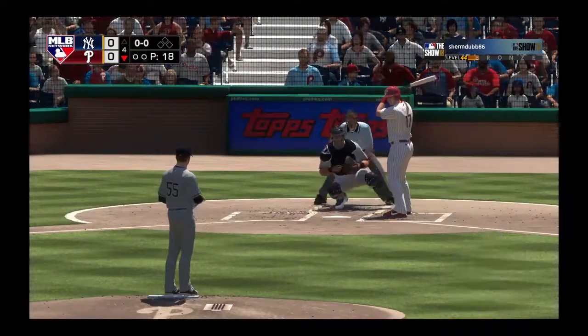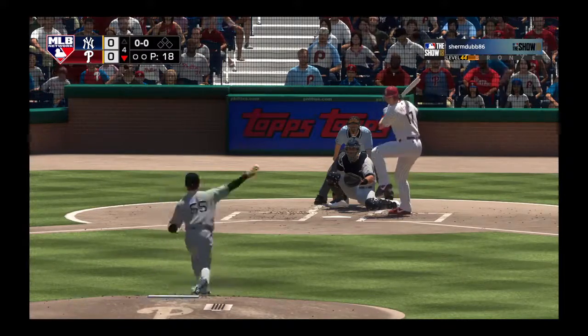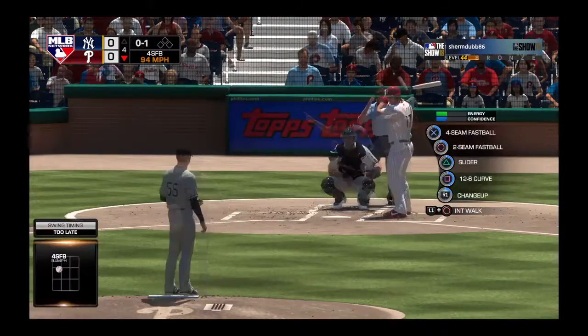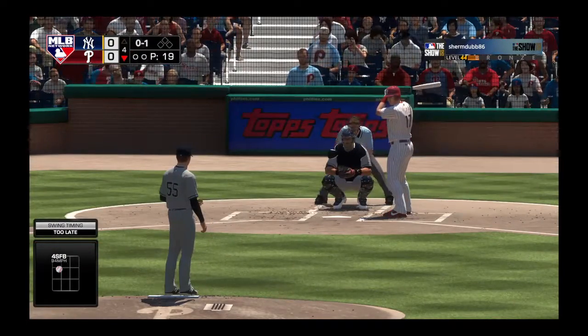This game is rolling right along as we move into the middle innings with no score. You'd think by now one of these two teams would be able to get some base runners on and get them in, but that hasn't been the case.